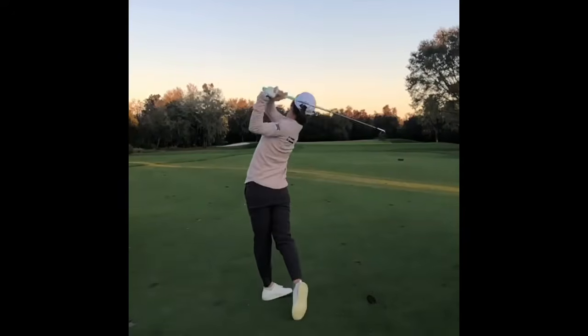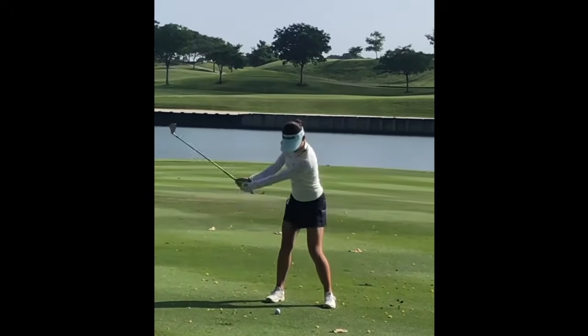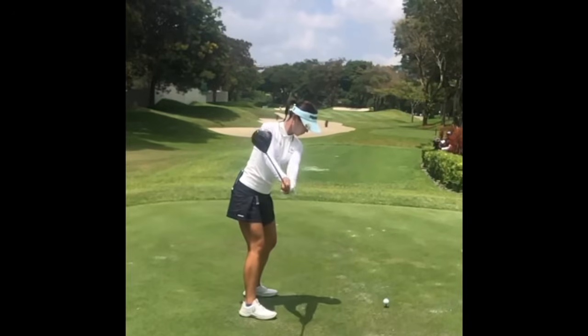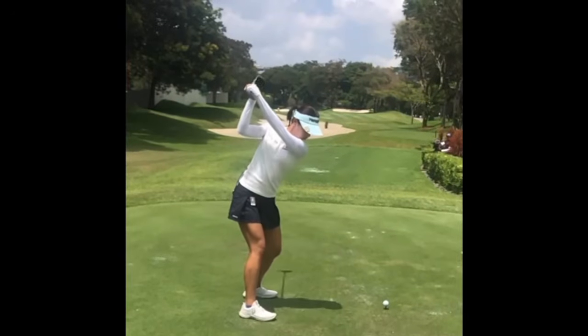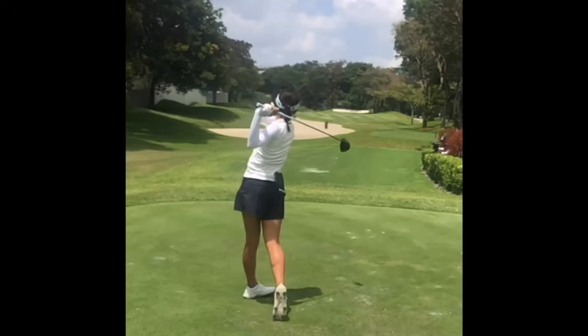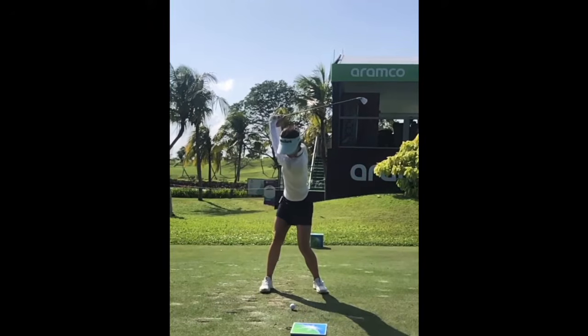I'd love to hear your thoughts on the golf swing of Lydia Ko. This is obviously someone who has had a great career on the LPGA Tour. And keep in mind, Lydia is only 26 years old. She just came out so early that we're used to hearing her name, seeing her atop of leaderboards, seeing her raising trophies. There is a lot more left in Lydia Ko's career. One of the greats, really excited to see how she continues to play.